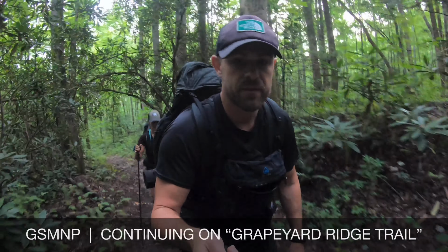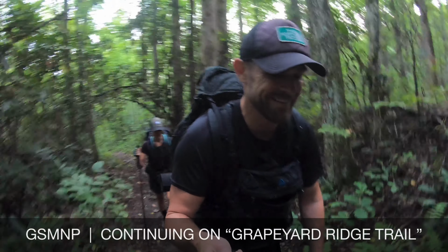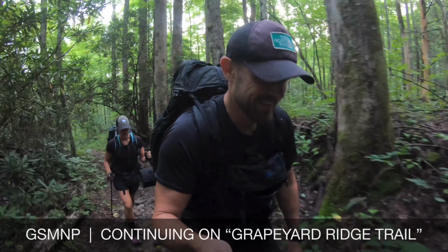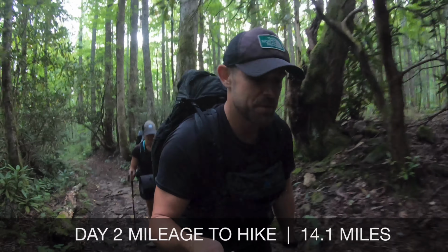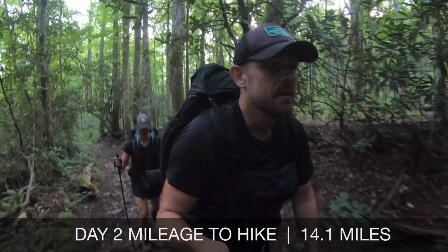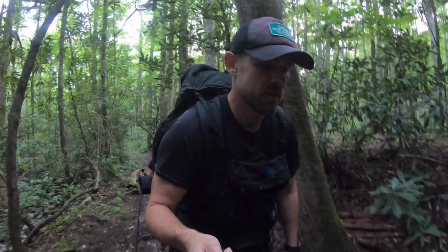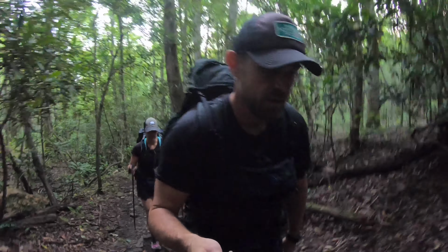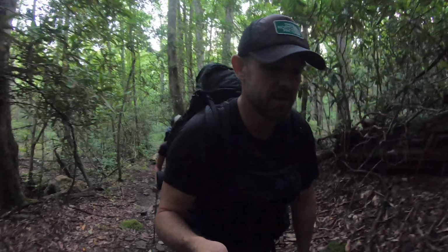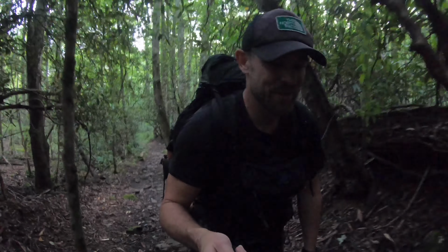So straight out of the gate, we're going uphill. I think that's going to be the theme for today, especially going up Brushy Mountain Trail, 9 miles. And then we got to get up to 6,000 feet and we're about 2,500 right now. So a lot of elevation gain today.